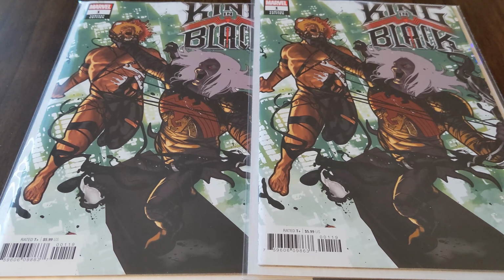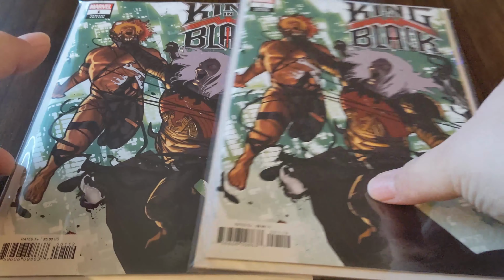Sorry, I keep shaking the camera, guys. It's the setup I have until I get a better setup. But I got 2 copies of the secret variant. When I ordered those, I had no idea what was on the cover or what was coming. And like I said, I know what happens, but only the broad strokes. I haven't read the actual issue yet.